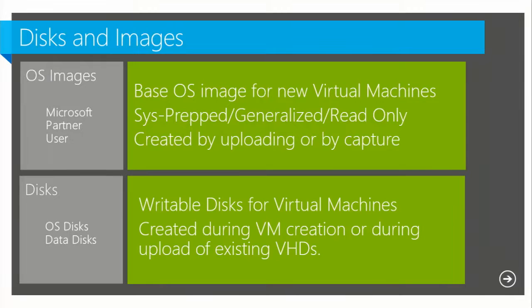The images are both user images that you can upload or download from somewhere like VM Depot, or the images in the platform. Disks, on the other hand, are either disks with an OS or disks that are just data disks. When you provide a disk with an OS, we just attach that to a virtual machine and spin that up, and the expectation is it's already been configured, it's got a host name, it's got all the configuration in that disk already. And of course, a data disk is as you'd expect, just a plain data disk. As we go through, I'll show you a few examples of disks and images and how those interplay.